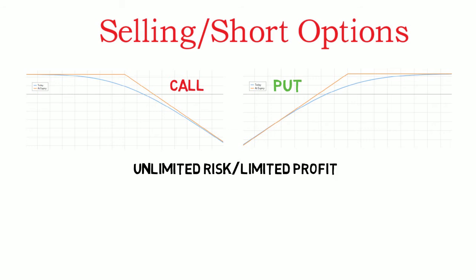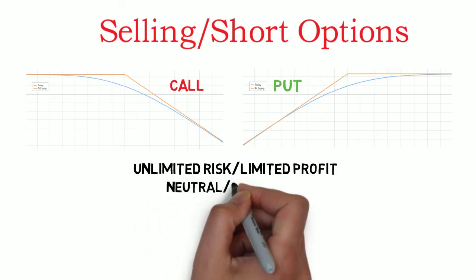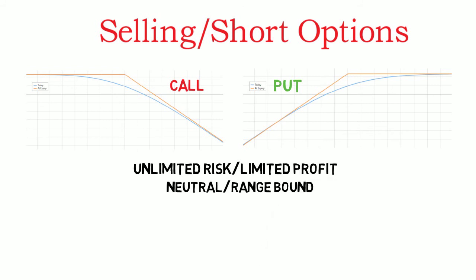Note that short options are suitable for different market assumptions than long options. First of all, a short call is more bearish than bullish, like the long call. The short put option is also bullish instead of bearish, like the long put. But overall, short option positions are neutral and range bound to slightly directional strategies.